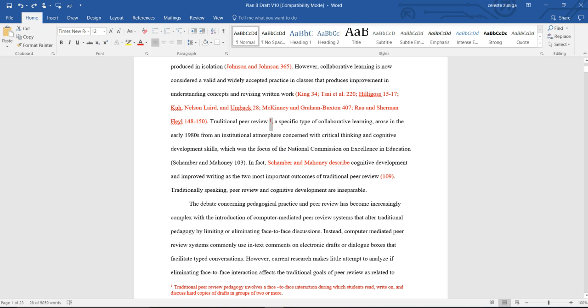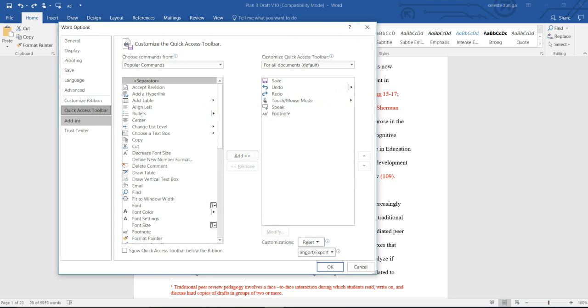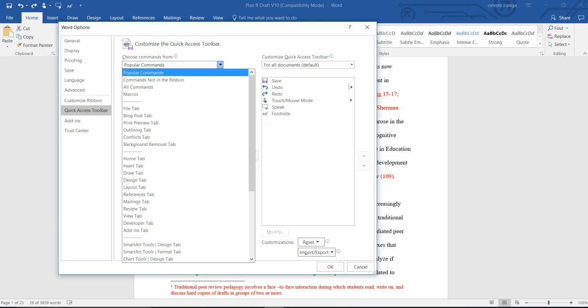So let me show you how to do that. The easiest way to get any footnote in a paper is as follows. If you go up to the upper left hand of your screen, you're going to see this little tiny triangle up there. And if you click that, it's going to have a drop-down box. If you go under more commands in that drop-down box, this screen will pop up. While you're in this screen, the other drop-down box in the upper left-hand corner, you want to go ahead and click that.